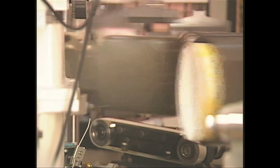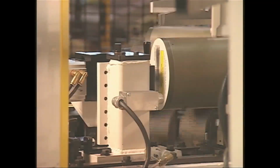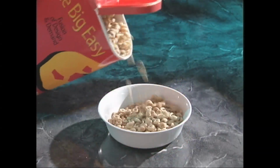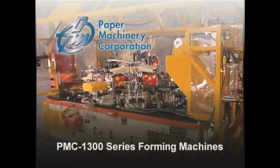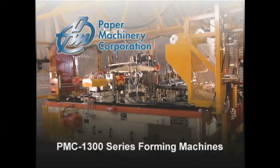Paperboard canisters formed on machines from Paper Machinery Corporation offer an array of competitive advantages. Their shape is attractive and attention-getting. They're easy to use, and they excel at protecting product freshness. These desirable characteristics can all be found on containers produced by the PMC 1300 series.